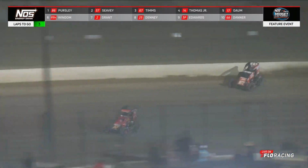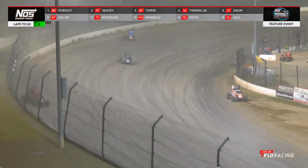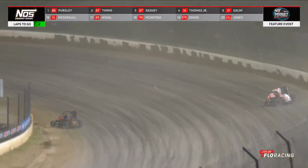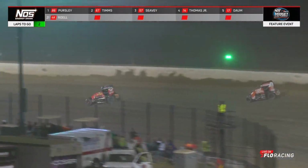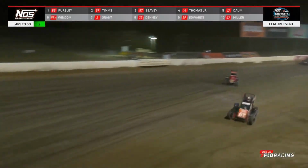Goes top side into 3. Seavey going to slide off of turn number 4 to the high side. Ryan Timms going to turn it down the racetrack. Finds the moisture. Big run to the front straightaway. Ryan Timms into 2nd that time at the line. Goes to the high side of turns 1 and 2, just like in 3 and 4. Turns it down the embankment. Gets a big run onto the back straightway. Going to roll right back by the Abacus racer number 57 as they come around this time.